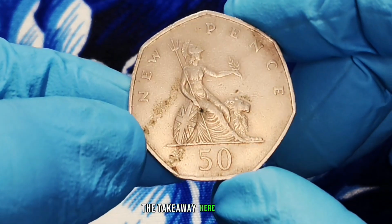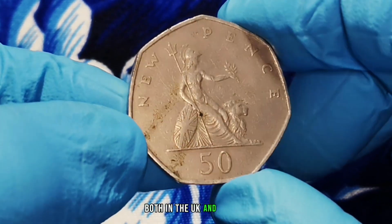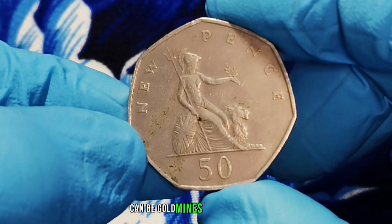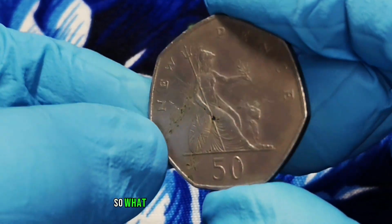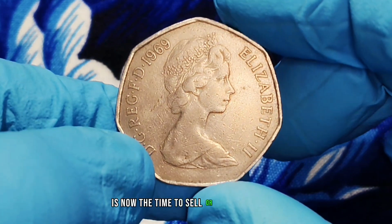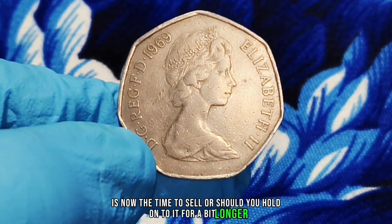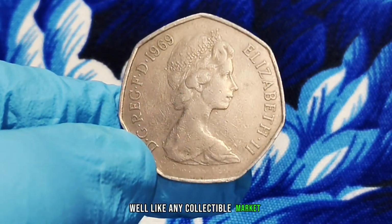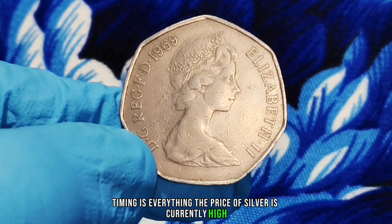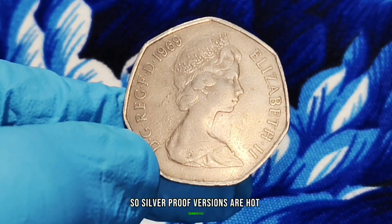The takeaway here is clear: both in the UK and abroad, silver coins from transitional periods can be gold mines for collectors. So, what should you do if you have one of these coins? Is now the time to sell, or should you hold on to it for a bit longer? Well, like any collectible market, timing is everything. The price of silver is currently high, so silver-proof versions are hot commodities.